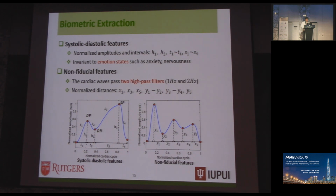We also propose to extract the non-fiducial features, which are more robust to subtle movement of the fingertip. We pass the cardiac waves through 2 high-pass filters with cutoff frequency 1 Hz and 2 Hz, and then we obtain 2 non-fiducial cardiac waves. The normalized distance between the local minimal and the maximal on each cardiac cycle is unique to each individual. Together with the fiducial features we derived in the previous step, they will serve as features used to characterize the cardiac motion.